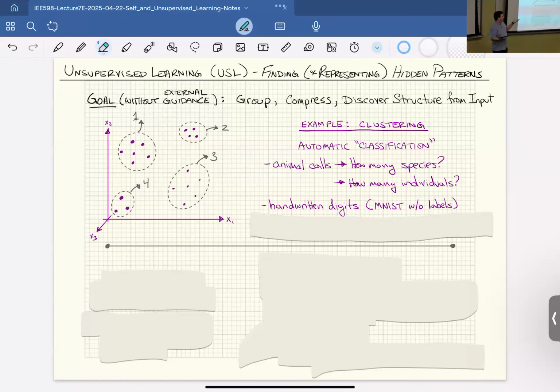The other one, a simpler example that we often use, and a lot of people in this class are using this data set, MNIST, so handwritten digits. If you have a bunch of digits, it's a 9, but it's a 9 written all sorts of different ways, and you suddenly realize, wait, all of those things look similar. So we're going to group those into a 9. One way to do that would be with supervised learning. You can label them and say, all these are 9s, so learn what a 9 looks like. Or you could say, here's a bunch of digits.